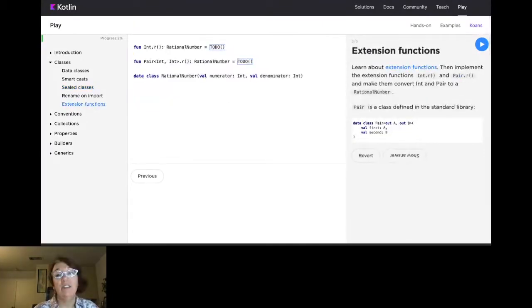And then extension functions. I think this is one of my favorite things, is that I can add a method to a class, even if it's not part of an API or a pre-existing SDK. I can take that class and add my own function with the parameters that I need to work on that type. So these are some of the things that you'll be working with that I think are really valuable features of the language.